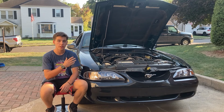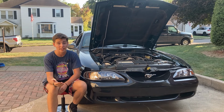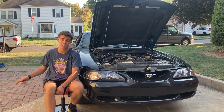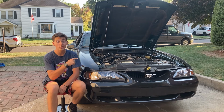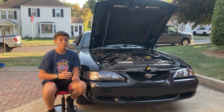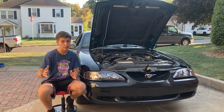This engine measures in at 281 cubic inches, which you fellow Mustang nerds will probably recognize as being slightly smaller than the original V8 that was offered in the 1964.5 Mustang, which was 289 cubic inches. But this is not that engine, not even a little bit. This is a modular V8, which graced all of the variants of Mustangs of this era, even up until the New Edge redesign, which I'll touch on later.